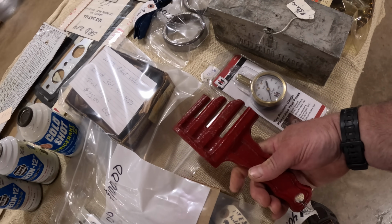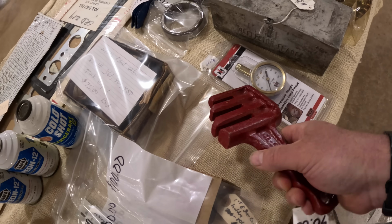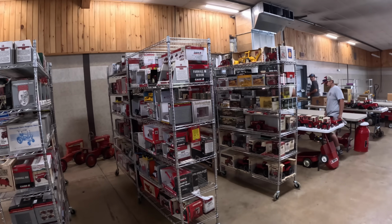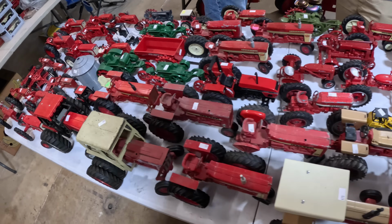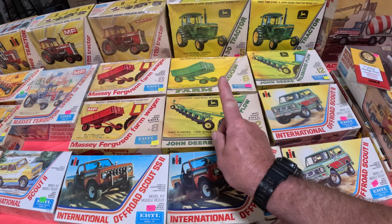I do not know what that is. It's heavy. Looks like it fits in the slot and bends something. I don't know. Lots of t-shirts. Toy tractors. Original model kits. What's that doing here?